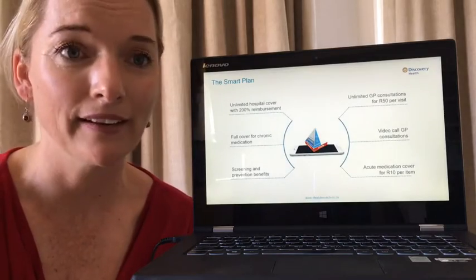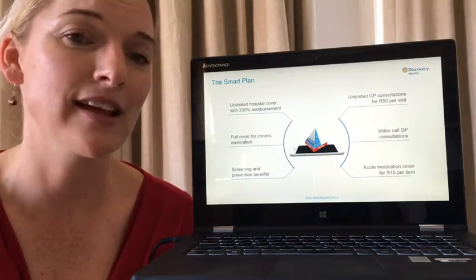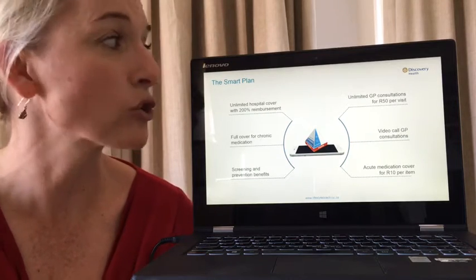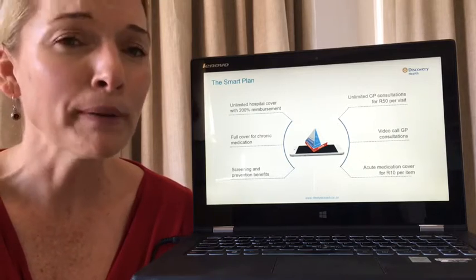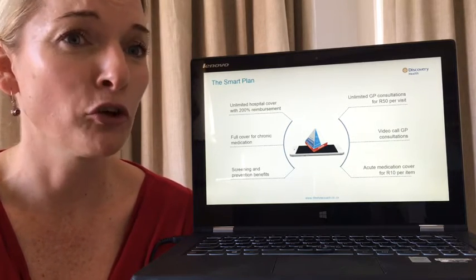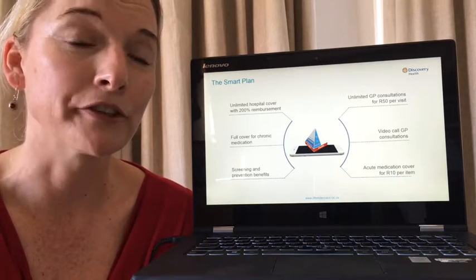So the main thing, that's the whole purpose of this talk, is the new option that Discovery have launched this year for next year, and it's called the Smart Plan. So it's a completely different option. A lot of people are a bit scared of it because it's very technologically based. But I think there's definitely a place for it.